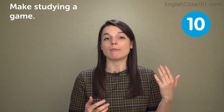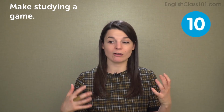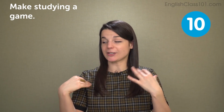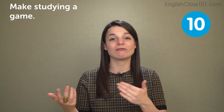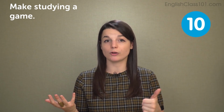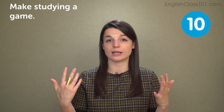Make studying a game. The last idea is to make studying a game. In some cases, you can find applications, or you can find games, you can find ways to study where someone has already programmed a game, especially for vocabulary words, for example. You can find a way to enjoy your studies. If that doesn't already exist, try to invent a game, especially if you have a study group or a study buddy. Try to find creative and fun ways to use the things that you're studying. Then you can actually enjoy your studies. You don't have to think of it as work, but you can actually see how your studies can be fun.